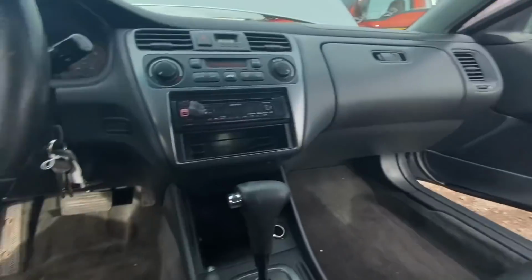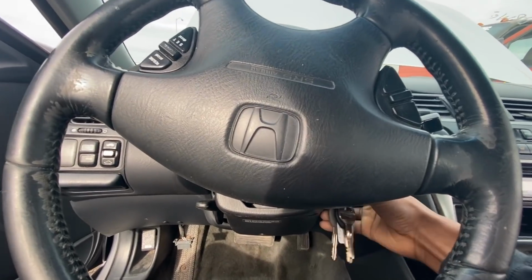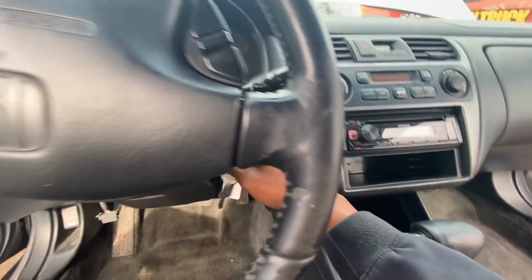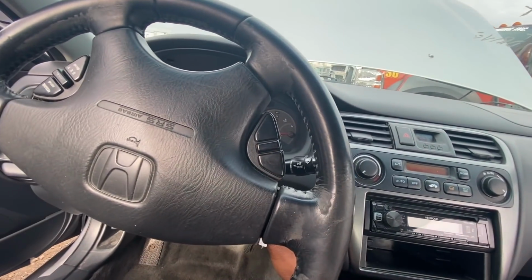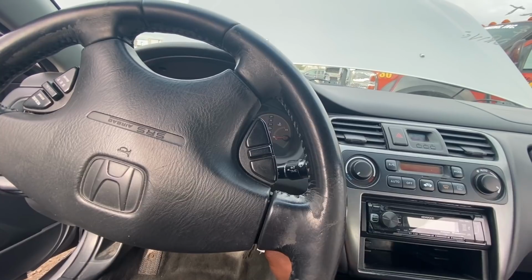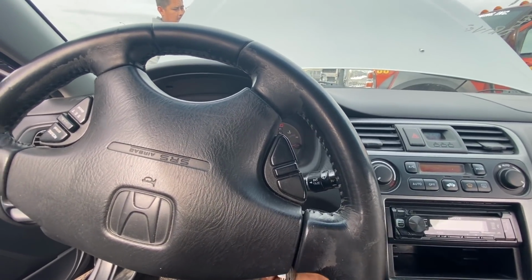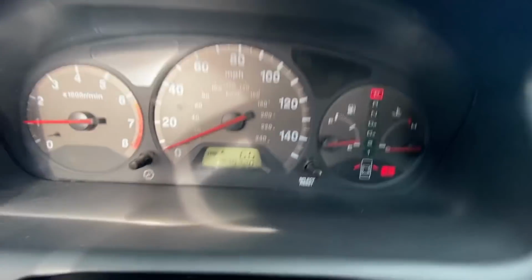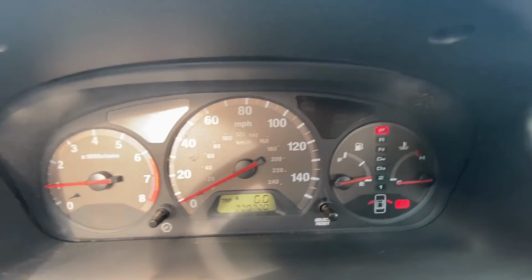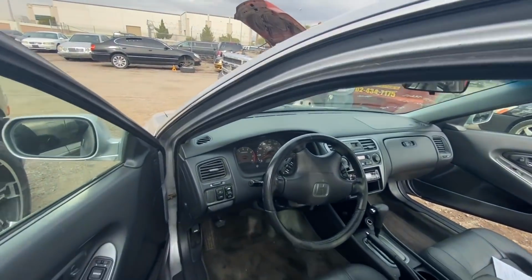He's gonna help me get a jump really quick. Oh, and we got a radio. That's cool. Let's see if we can get a start up. Alrighty. Got it started up. No lights on the dash. That's A1. Thank you, man. Appreciate it.